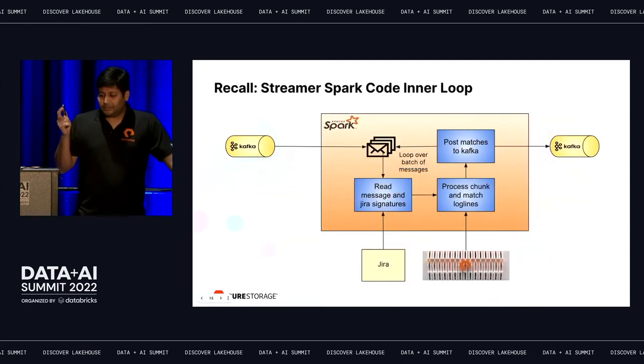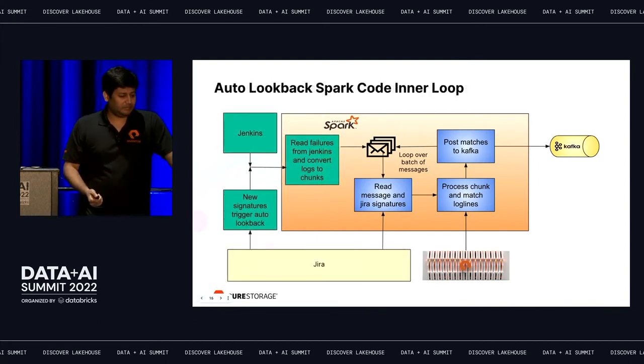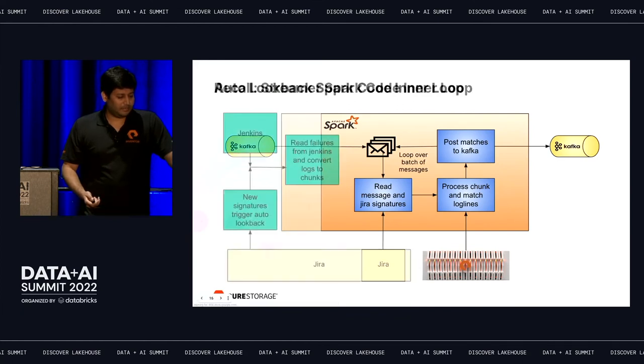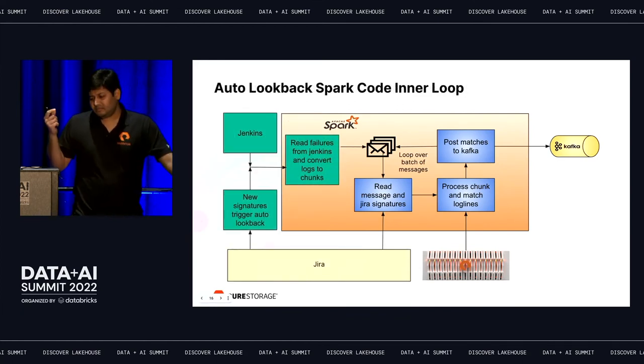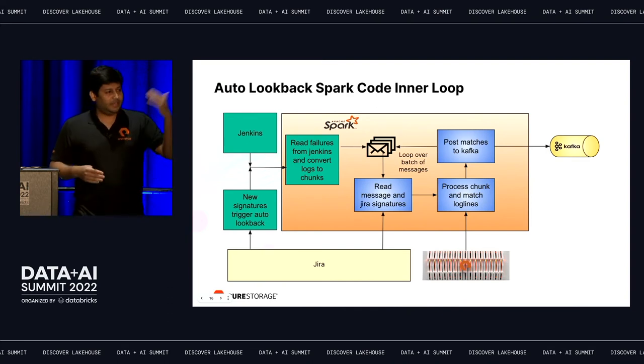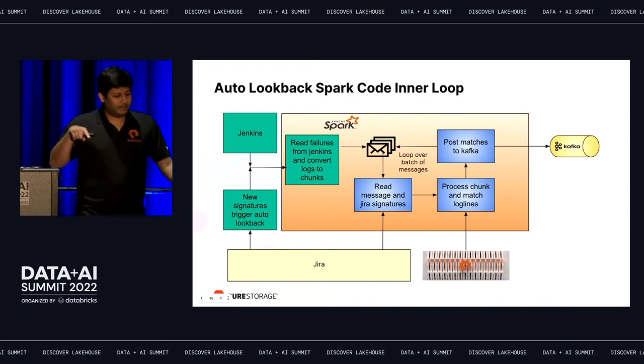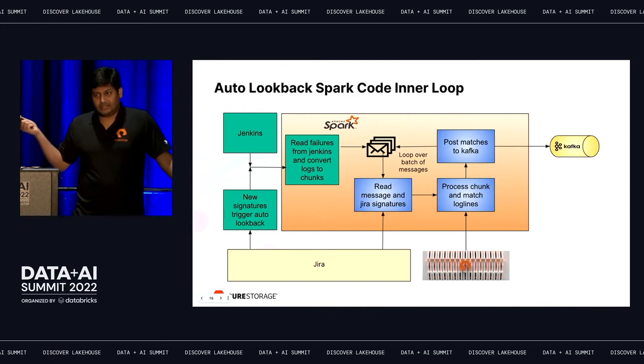So if you recall, this was our Spark code inner loop for the primary system, and we extend that for our look back system. It's basically the same thing. You read a new Jira signature, which triggers the look back. We read the failure from Jenkins and put it through the exact same loop again, which generates the hits and allows us to capture those defects.